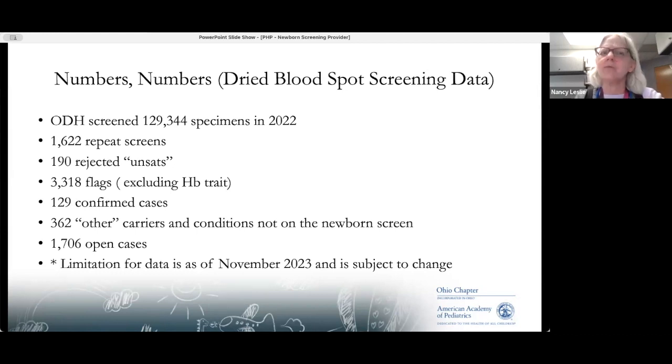ODH is well aware that what we are asking providers to do is very difficult in this world of electronic medical records. It was one thing when everything was paper, and when you got the results back, you just stuck it in a fax machine. These days, a lot of our tests are complex. You might wind up with a genetic testing report that's several pages long that you have to download out of Epic, try and print it, and then send off. So we're working on trying to make it easier.